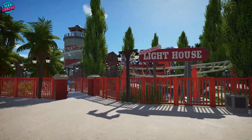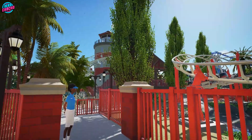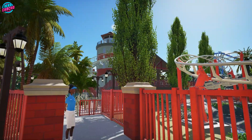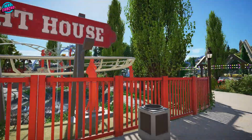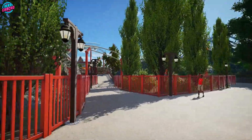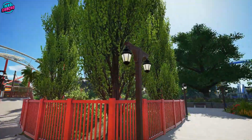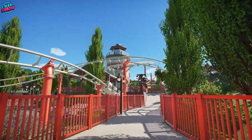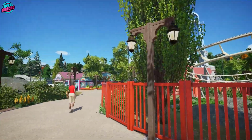So, yes, and the Lighthouse, it's a kids coaster. Woo-hoo-hoo! Of course it is. This is giving Train Manor vibes with Stormforce 10 and how that's themed. But again, you get some really nice interaction with the path and stuff here. So, yes. I mean, look. Where are we? Where is it? I can hear it. There it is. Yeah, love it, love it, love it.